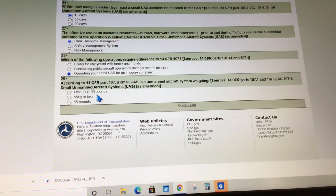29. In accordance with 14 CFR Part 107, a small unmanned aircraft system weighing... According to 14 CFR, a small UAS is an unmanned aircraft system weighing less than 55 pounds. I'm going to go with less than 55 pounds, or could be 55 pounds or less, but less than 55 pounds.